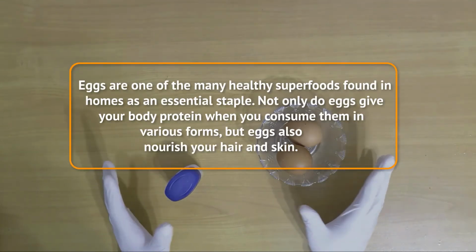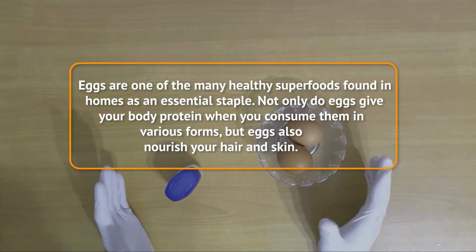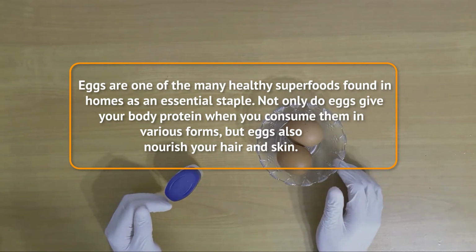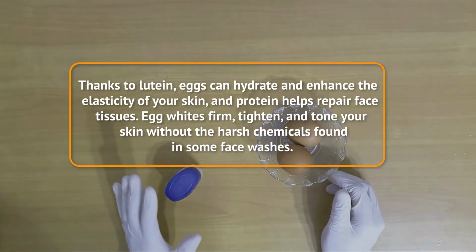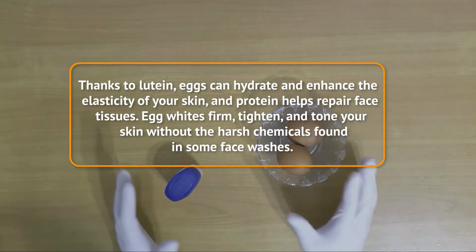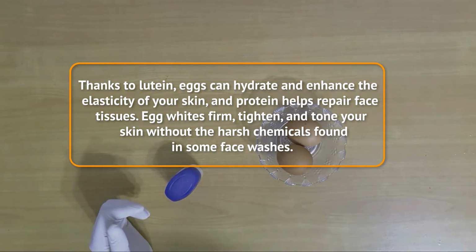Eggs are one of the many healthy superfoods found in homes as an essential staple. Not only do eggs give your body protein when you consume them in various forms, but eggs also nourish your hair and skin. Thanks to lutein, eggs can hydrate and enhance the elasticity of your skin, and protein helps repair face tissues. Egg whites firm, tighten, and tone your skin without the harsh chemicals found in some face washes.